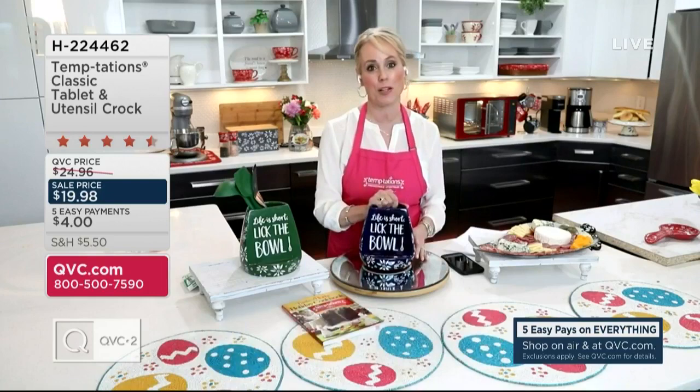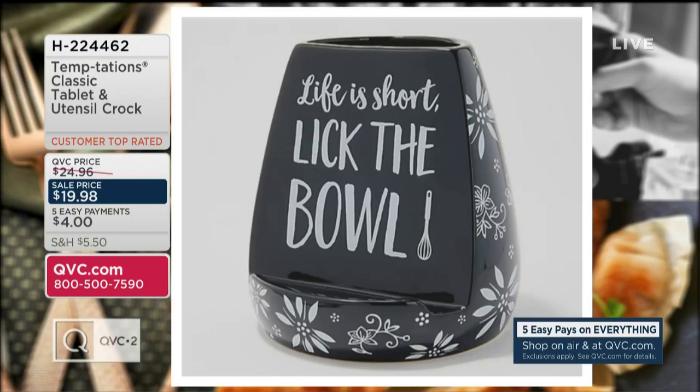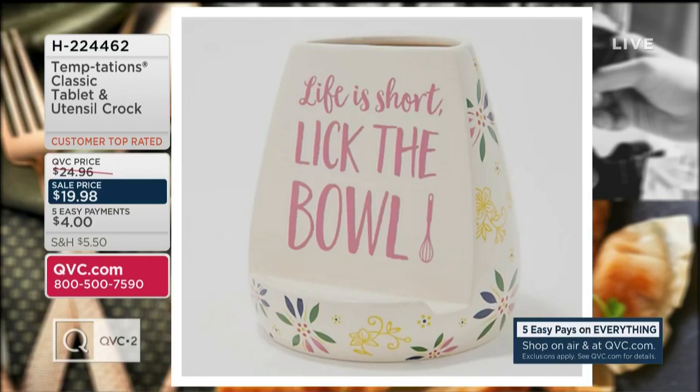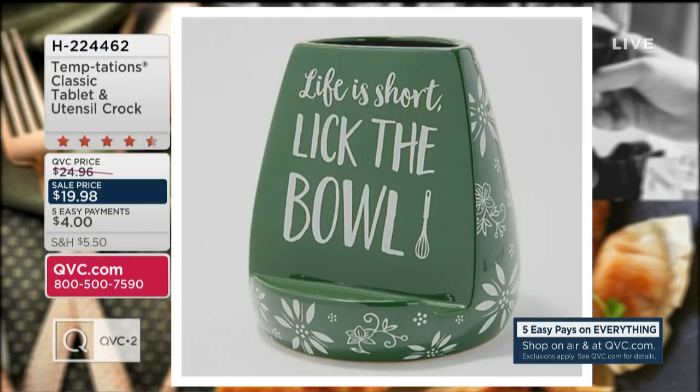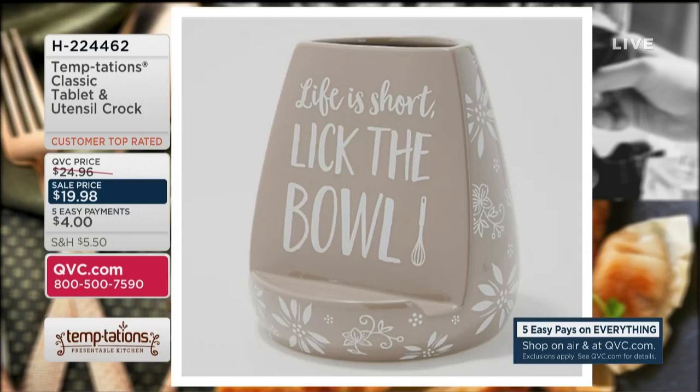Love that. There's the colors. Here's the blue. Again, that beautiful cobalt blue. Next to that is the black. There's that confetti. So if you want the white background with a pop of color, then confetti is going to be your choice. Next to that is the green. There's that gray. Love that. How about the red? If you're looking for a pop of color, well, that's just perfect. And the taupe. Again, great neutrals, great pops of color.